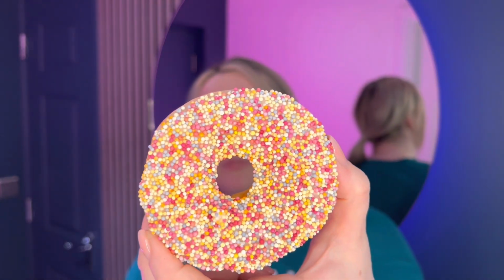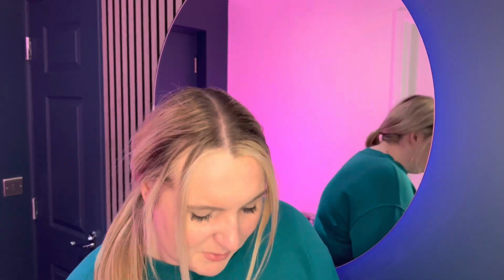And the next and final item that we got from Tim Hortons today was a sprinkled donut. And again, I can hear sprinkles falling all over my floor, which I'm sure my dog will love hoovering up in a minute. So obviously we got the 2 donuts and we got our box of Timbits.